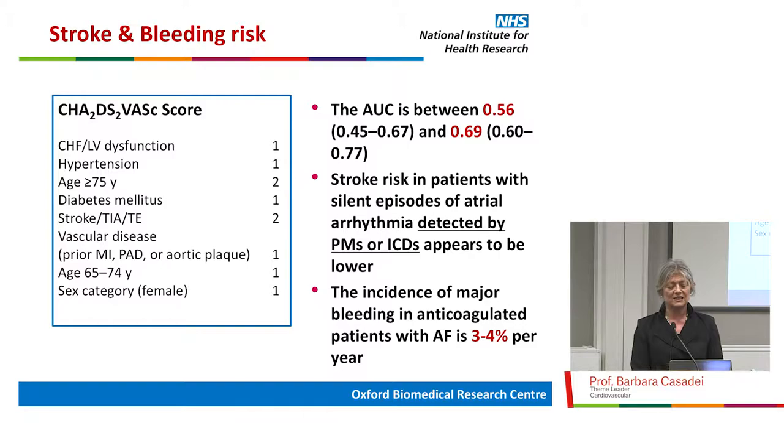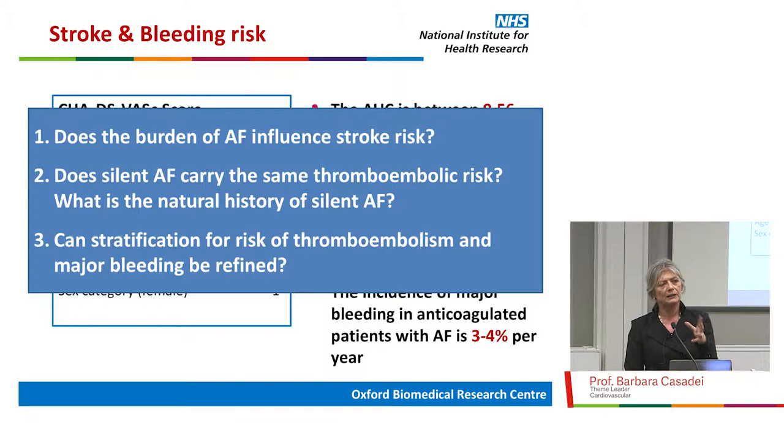And if we take the CHA2DS2-VASc score and look at the area under the receiver operating characteristic curve, we see that it's between 0.56 and 0.69. So from more or less tossing a coin to slightly better. So it's not great, and there is a real need of improving this. And also, in certain categories of patients where these studies have been possible so far, those carrying a pacemaker or a defibrillator that can detect atrial fibrillation, we know that the risk of stroke in patients with silent AF seems to be lower, but we don't know in other groups.